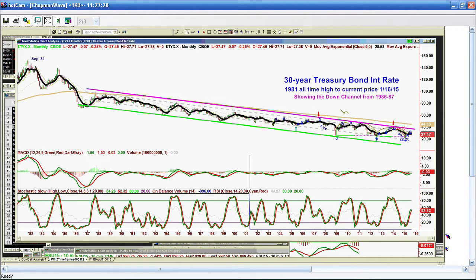What we're looking at is the down channel, the actual channel that started back in 1986, 87. Now, under every other condition, you would say to yourself, how on earth could anything last to have a 30-year bull market or a bear market? I'm looking at this chart, I don't even see anything that's a major correction. It just hasn't happened.